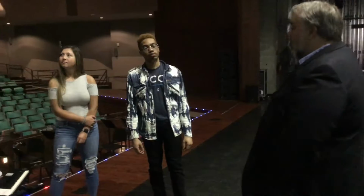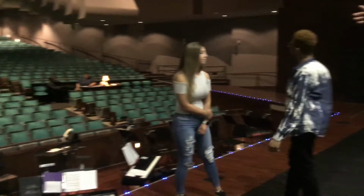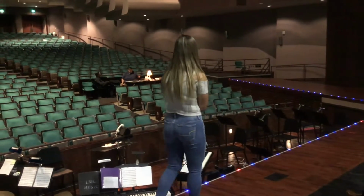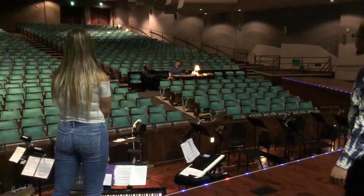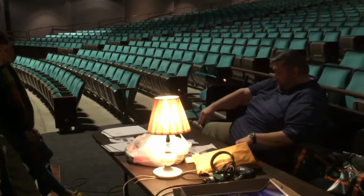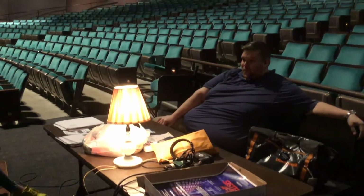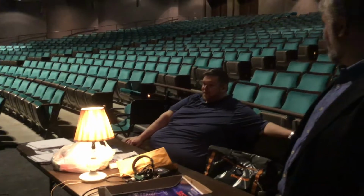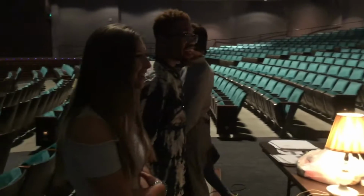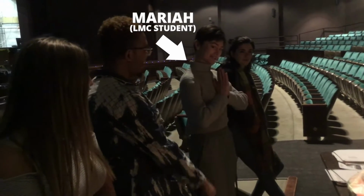I'll be here Saturday. Actually, while we're sitting here, back behind us is Paul Mao, who is the director of Sister Act, and he's our director of theater here at Lake Michigan College. What are you guys doing? Just wandering through, seeing what's up? We're checking out the Mendel Center today and getting the backstage tour. This is where we've been living for a few days so far, and we'll live for a few more, right, Mariah? Yeah. Mariah is one of the stars of the show. She plays Sister Mary Roberts, and is doing a fabulous job.